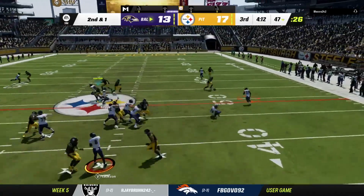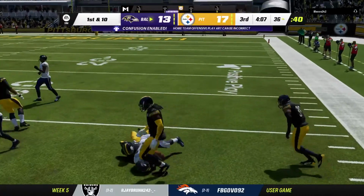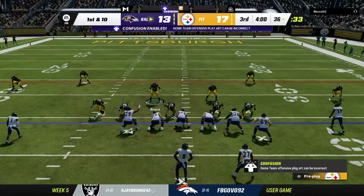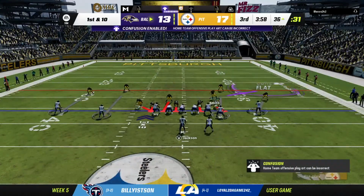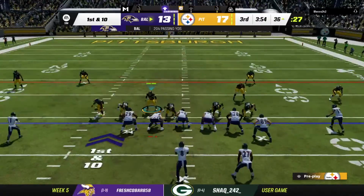Looking to throw again on second down. Jackson targeting Dobbins again, and he's got it again. And he's going to be taken down just shy of the 35. Operating out of Steeler territory now. Here's first and 10 at the 36.